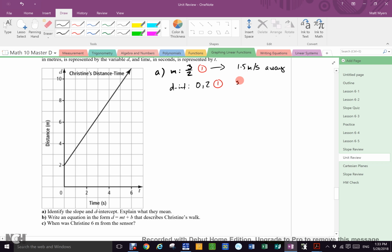Absolutely right. She starts 2 meters away, because at zero time, she's 2 meters distance from the motion sensor. One mark for each of them for a total there of 4.